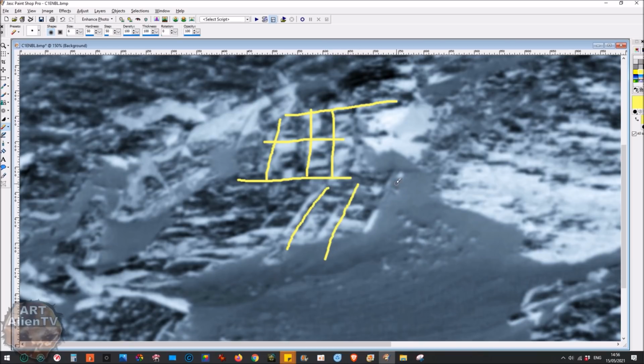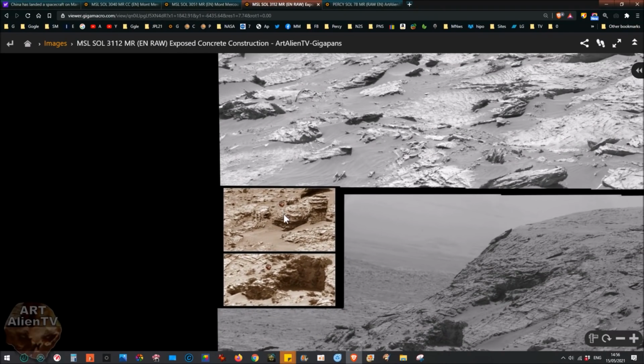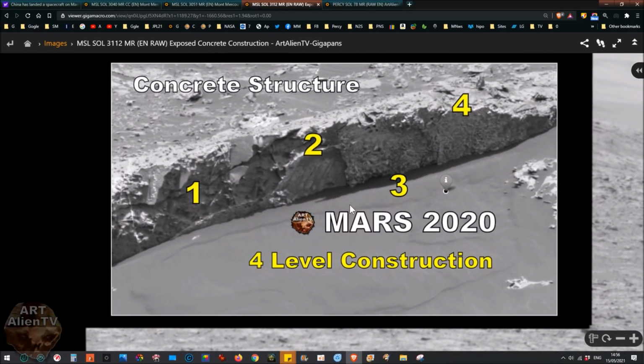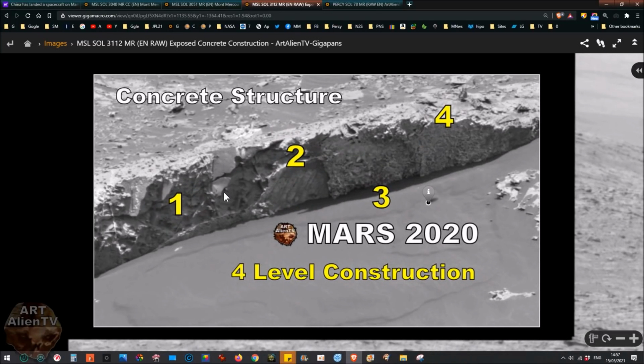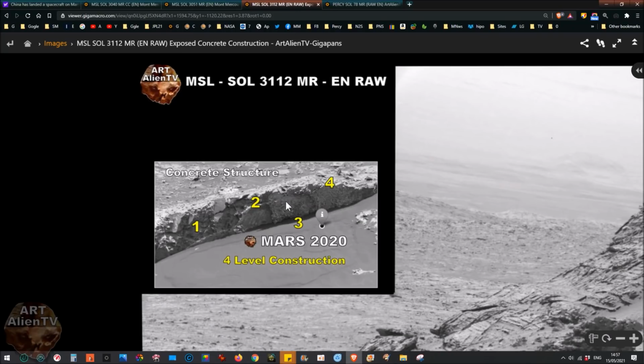concrete, as I've been saying for quite some time now. And I've been going on about concrete on Mars now for quite a number of years. And if you follow the links on the Gigapan, it will take you to one of my videos. Just here, there we are. This is a video I did recently, but which a lot of you would have seen, of course, about the concrete on Mars, and I called it the Rosetta Stone. Now, I initially showed this over a year ago, and if you follow this link here, it will take you to that video here, and it explains this in full.